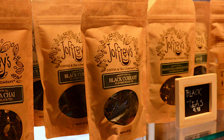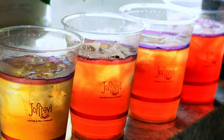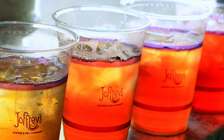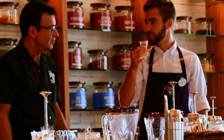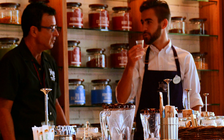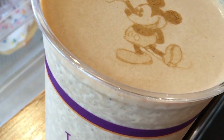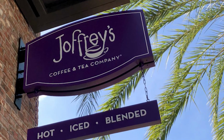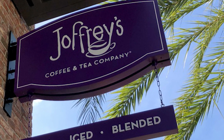So let's start here with Joffrey's Tea Traders. Now this is a tea shop. The reason I'm starting with this one isn't because its footprint is the smallest, but because they really have the smallest amount of items to purchase. You can have various teas, of course, and what's really cool here is that they can do a whole tea service for you. They'll show you how the teas are brewed, and they'll do it specifically for you, and it's very custom and very cool. If you guys know, Joffrey's is the coffee company that serves Disney parks and resorts around the country, and they also do tea, and this is a place to get it.